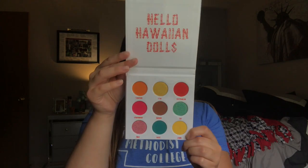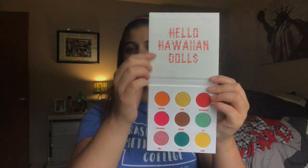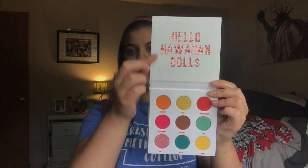This is the eyeshadow palette. I'm going to go ahead and open it up for you guys. I already took out the plastic insert because I opened it up just to look at it to make sure it wasn't damaged, because this has been sitting in my mailbox for 2 weeks since I've been out of town. So this is what it looks like on the outside, and then you open her up, and this is the colors. It says Hello Hawaiian Dolls here. I think that's really cute.